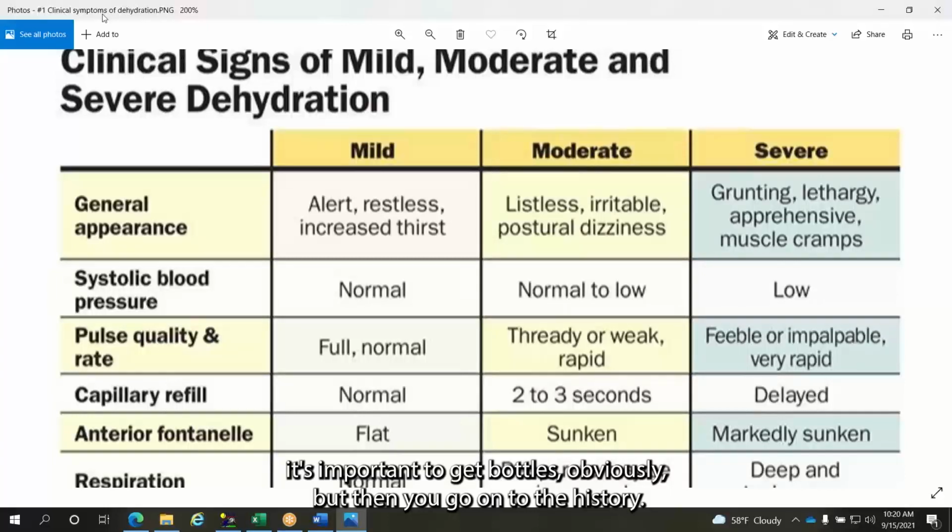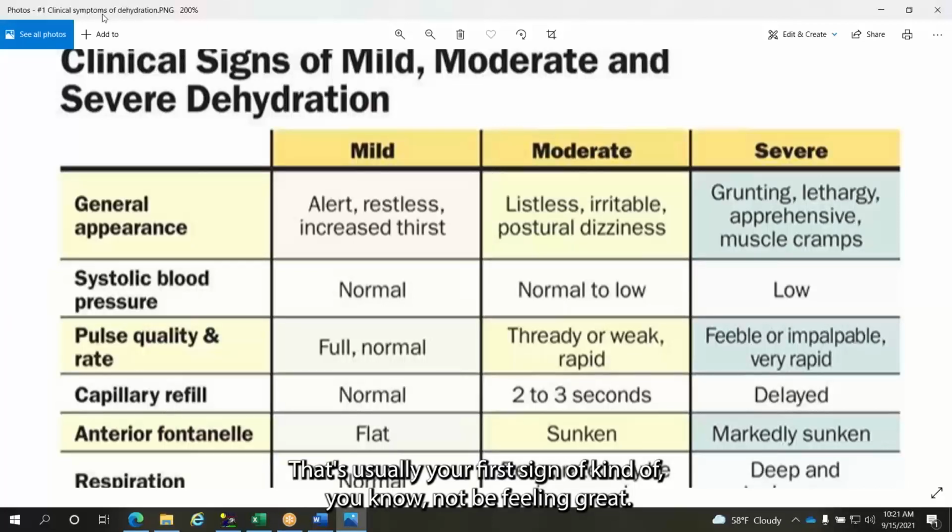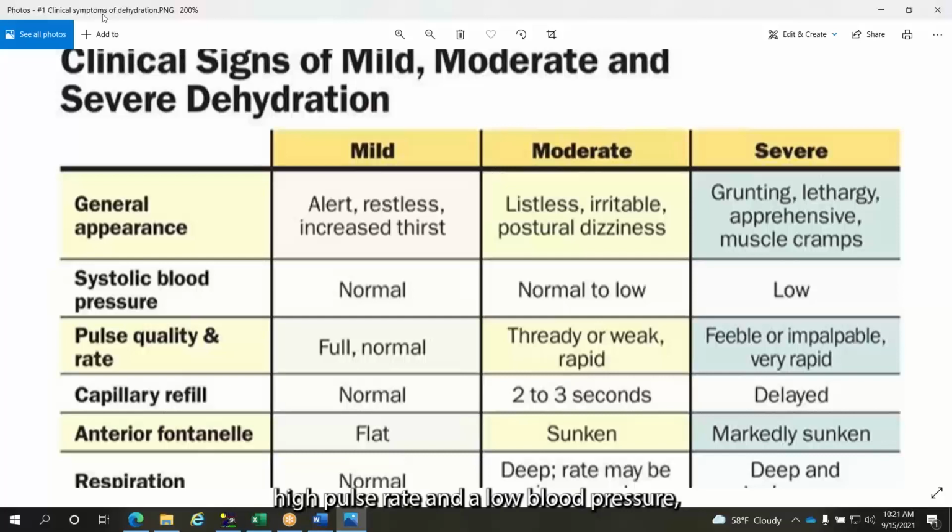So it's important to get vitals, obviously, but then you go on to the history. You ask them about what they've been drinking and what their urine output looks like. A lot of times it's decreased and dark. A lot of times these patients will call you because they have dizziness and or syncope. That's usually your first sign. They'll not be feeling great, they'll have a syncopal episode, and they'll say, I don't know what's wrong. If you get there and they've got dizziness, syncope, a high pulse rate, and a low blood pressure, a lot of times you can start with oral fluids. Definitely make them stop their activity.